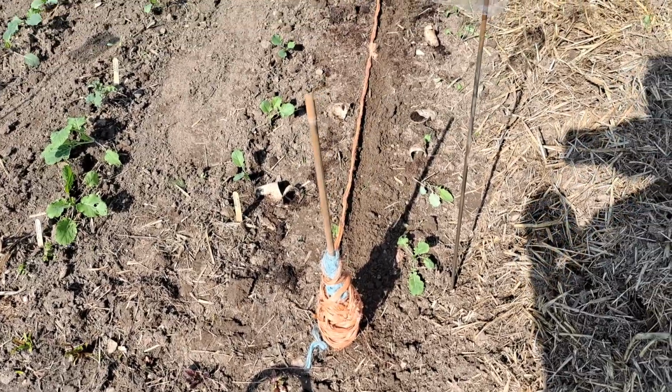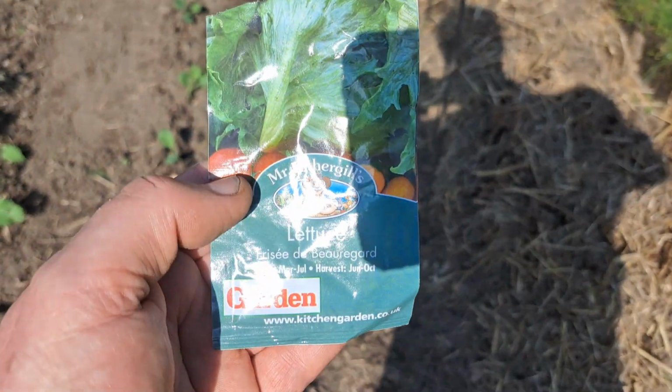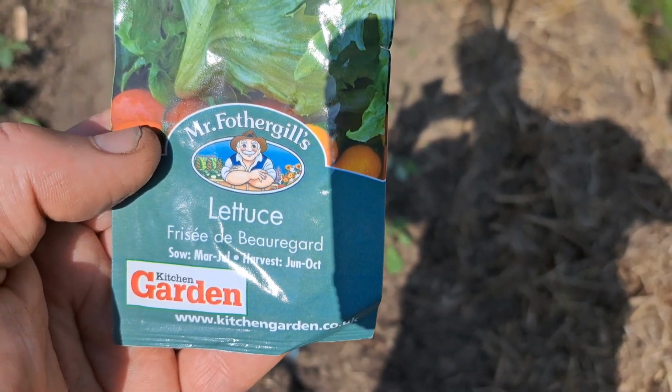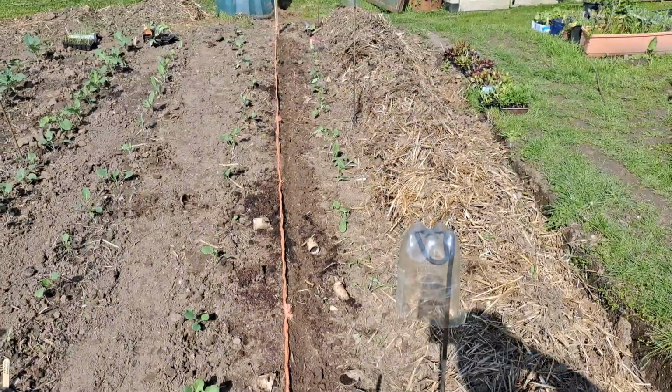Okay, forgotten to bring down any lolly sticks and a marker, so I'm just adding the catch crops now. So the first one I'm going to do is lettuce frisée du God. Okay, my French is impeccable, and I'll put it in the first row.